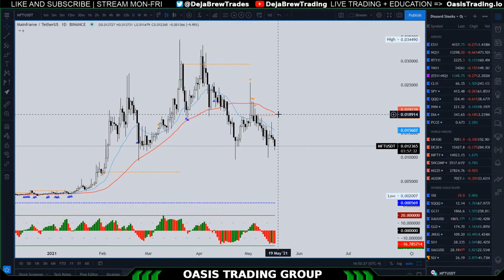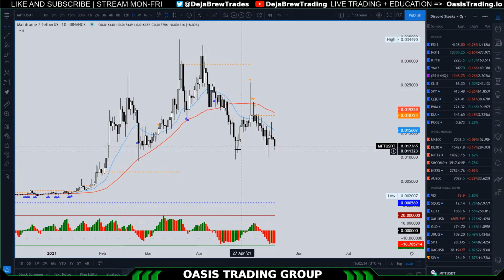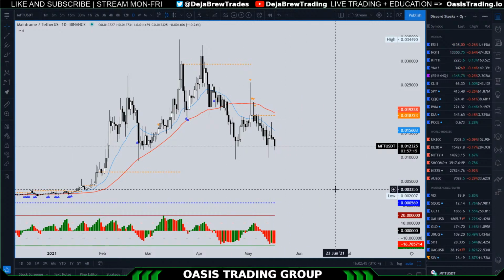This looks like a massive head and shoulders, which doesn't really work too much in crypto. We actually just saw one play out on Bitcoin, surprisingly. If it bottoms here, looks good. If you get a little bounce off this level, maybe back to like 15.6, somewhere around there. But right here, not too good because the momentum is pretty low.